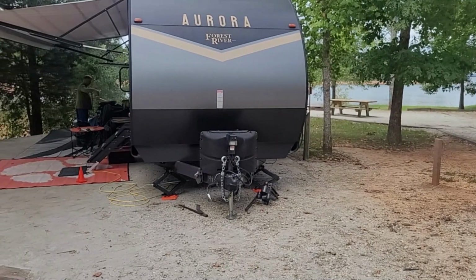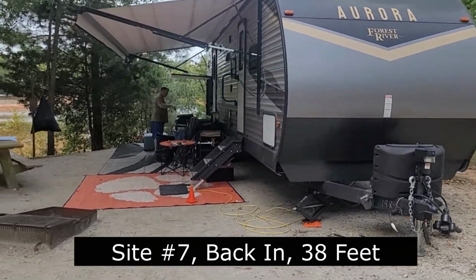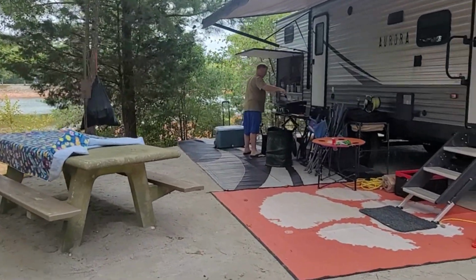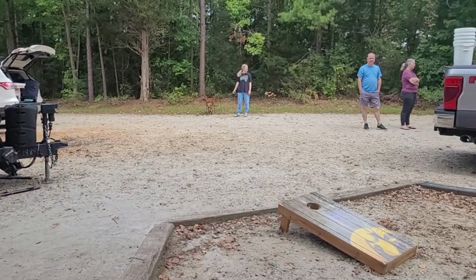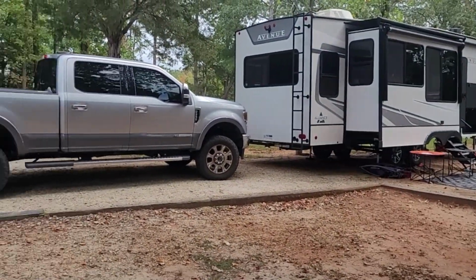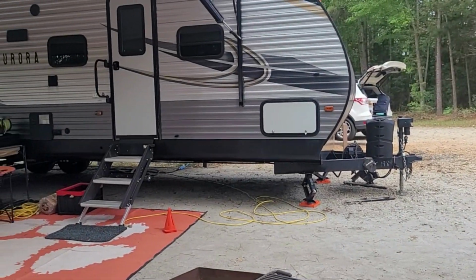All right, site 7. It's 38 feet. You can see again the patio here. Pretty good drop-off at the back once you go off the patio. And it kind of buffers up to the vehicle kind of being in the pull-through area of the previous site. So that truck right there actually belongs to this rig here, but it fits nicely.